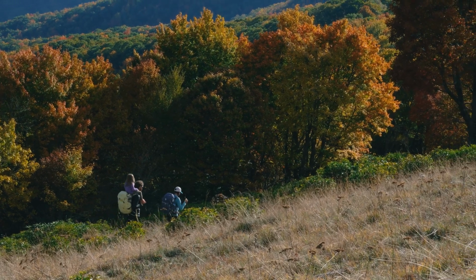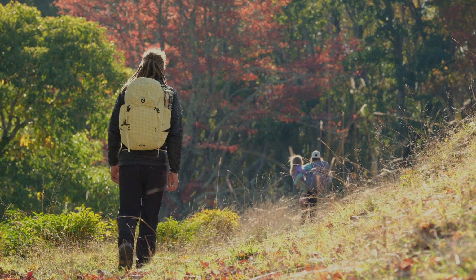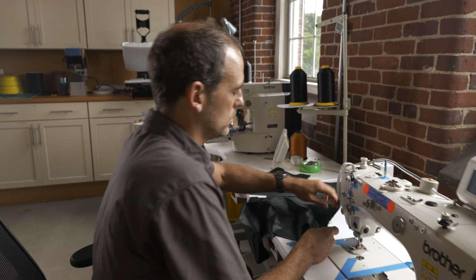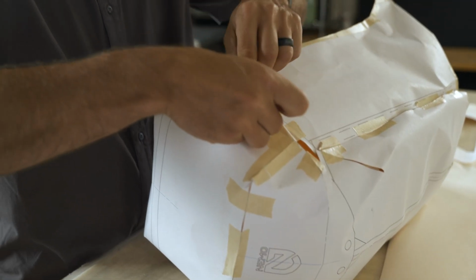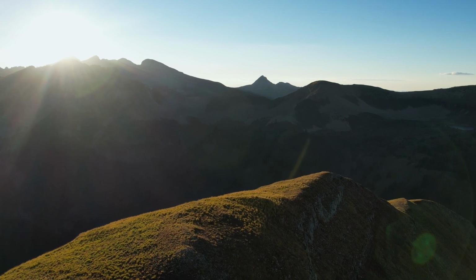You could have both. Our hope is that these packs stay in circulation for a long, long time, that we can build a relationship with that customer, help them repair it if needed, and then ultimately we can recycle that product and make sure that those raw materials and those resources can be used and reused endlessly.